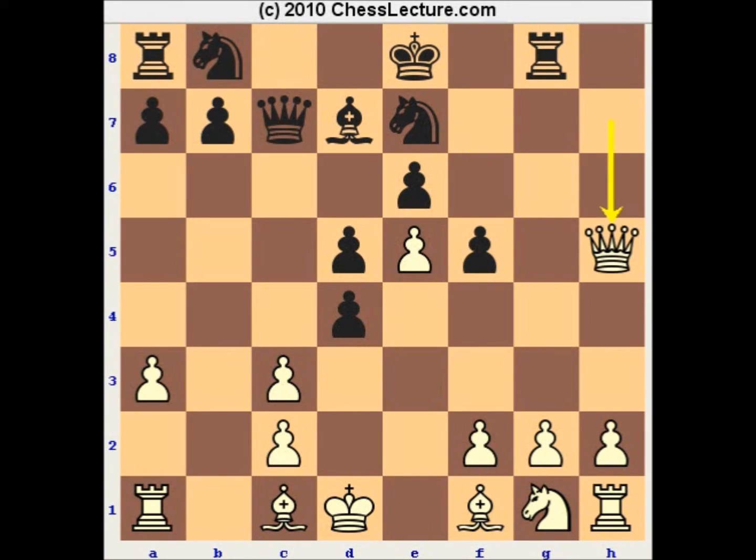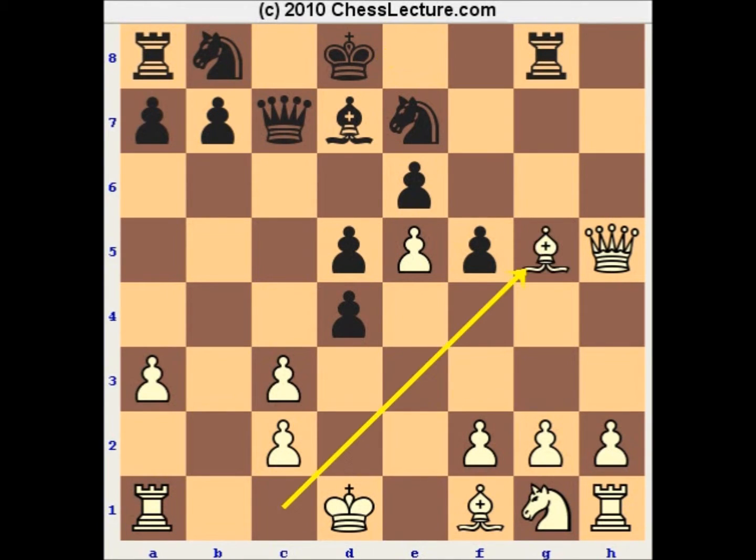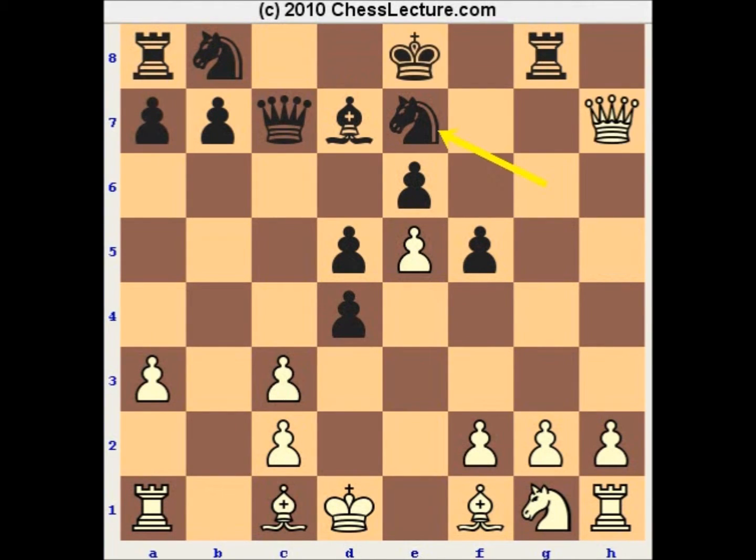What do you want to do? Because if king d8, if nothing else, repeat. Because if king d8, then bishop g5, and it may at least have an unpleasant pin that black has to think about. But very scary to play on in this position when you don't have to. And that's precisely what Tal does. Tal now plays knight e2.